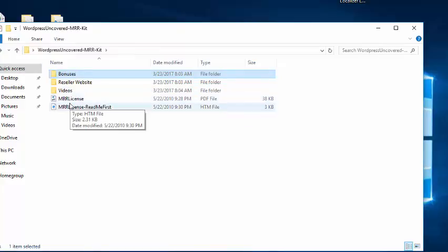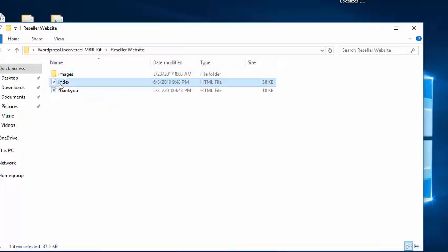And you also have your master reseller rights license, and you also get the reseller website where you have the index page and the thank you page, and you also have the images. So I hope you pick this up and start making some money with it as soon as possible.